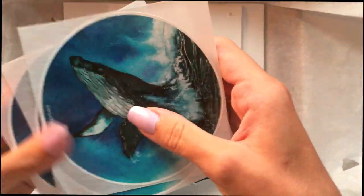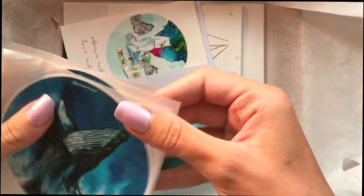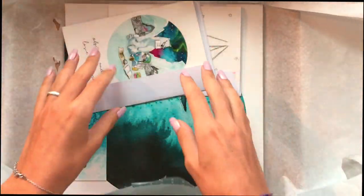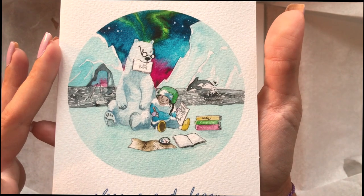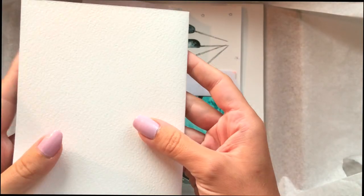Now, these are stickers. I've received 3 of them. They are huge and of great quality, and I can't wait to use them on my Bujo. Next, I have these cute greeting cards with 2 different designs, perfect for birthdays or greetings for holidays.